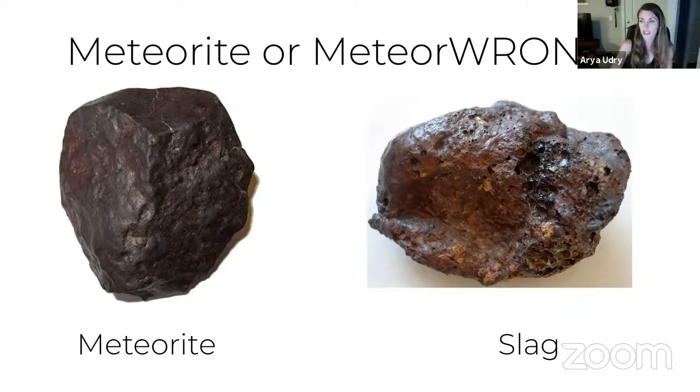Meteorites, as I showed you before, will usually have this fusion crust, this exterior top that's melted. But this fusion crust is usually relatively smooth. It's not going to be square. It's not going to be completely rounded like it's been altered by water either. As you can see on this left image, slag has those pockets, those holes that you will never see in a meteorite. Slag also has a really weird shape that's going to be pretty rare in a meteorite. In meteorites, you could see little specks of metal. So if you cut it, you should see little specks of metal.